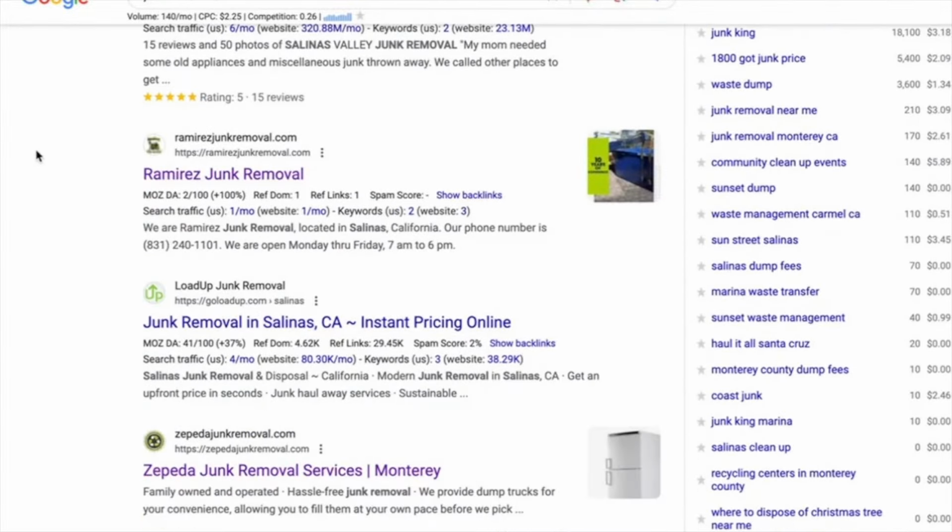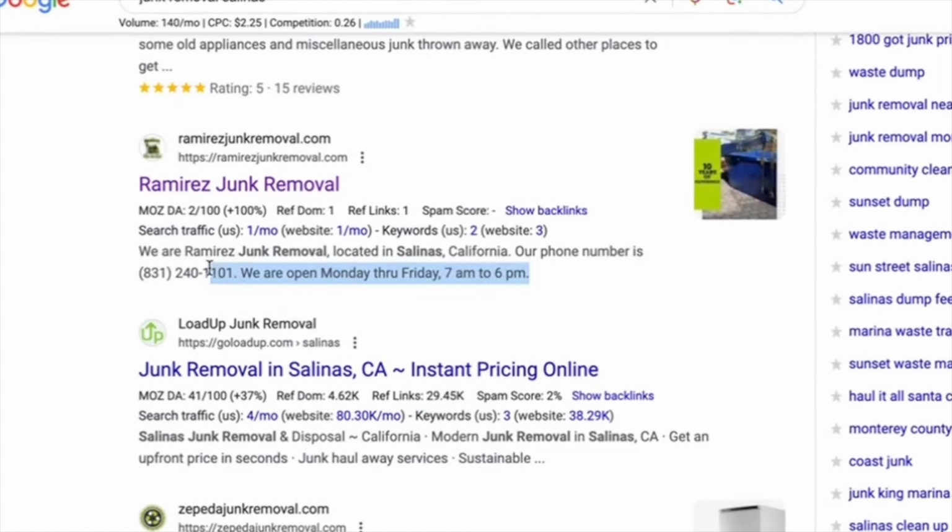Let's go and take a look at their meta description. We are Ramirez Junk Removal located in Salinas. That's not bad. It's including all three words, so that's not bad at all. So that's doing pretty good. So let's click on this here.